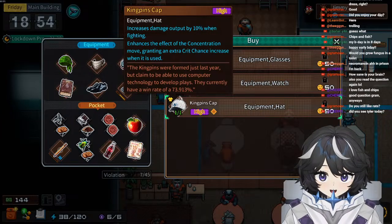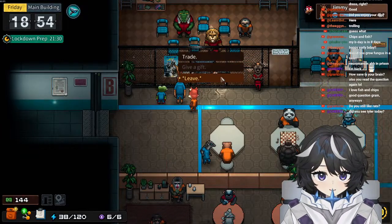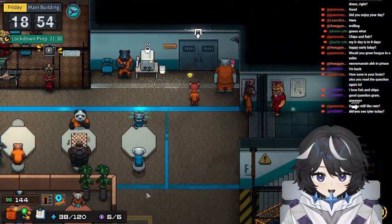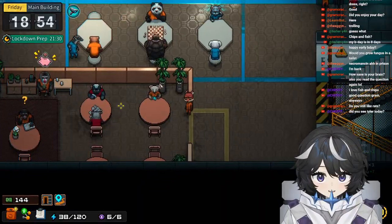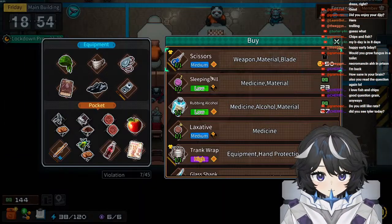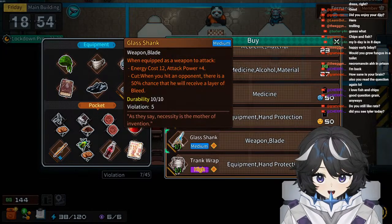Intelligence +2 is really good now that I'm looking at it. Oh my god. And a flat +2 intelligence goes crazy. Is anybody selling like a steel silver watch? Instead of a gold silver watch? Gold scissors is annoying. I can buy a shank.